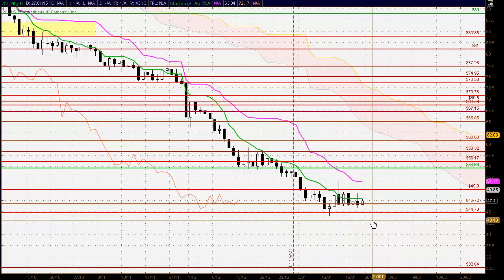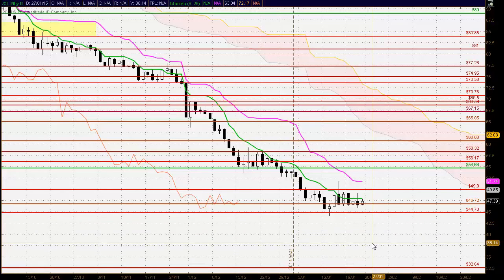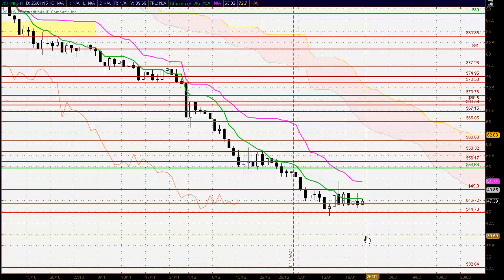And if the sellers are able to breach that in a very strong and bearish manner, we could see NYMEX oil trading down to the 32.64 level. Now, it mightn't do it all in one go. We could see some retracements on the way, but there isn't any significant support between 44.78 and the 32.64 region. So if we do see strong selling coming in, there's a possibility of the market testing down to that area.